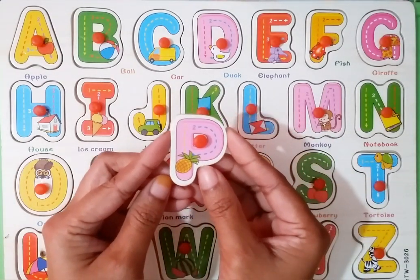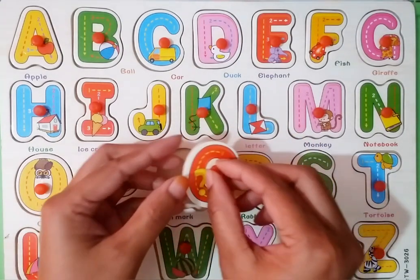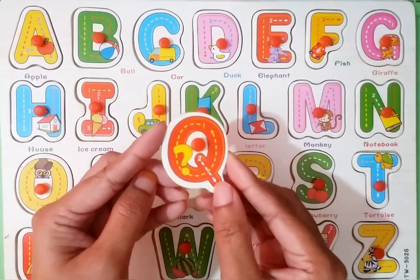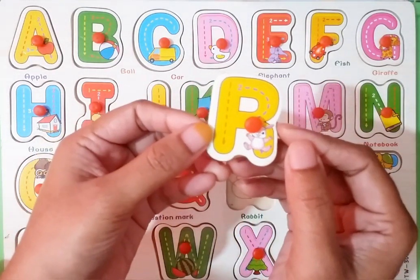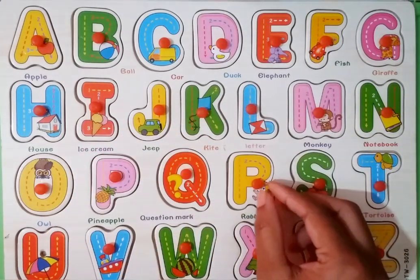Pink color, P for pineapple. Red color, Q for question mark. Yellow color, R for rabbit.